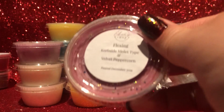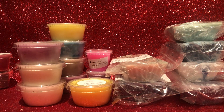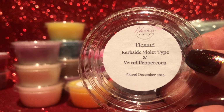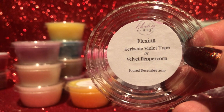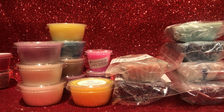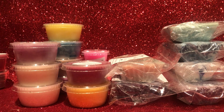Then I have Flexing, so Curbside Violet Type and Velvet Peppercorn. I don't remember ordering that. So I did do some of this a while ago. It's okay. That Curbside Violet is really strong, and it's an okay Lush type. It's not my favourite. I'm mostly getting that kind of Lush flashback to Curbside Violet with that.